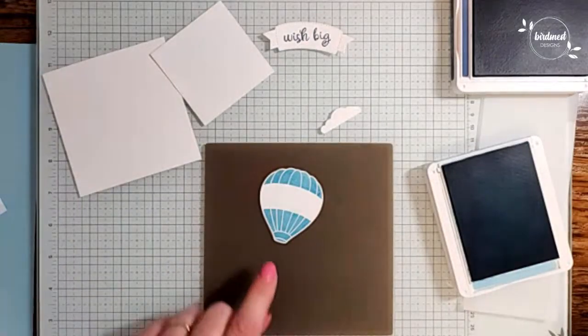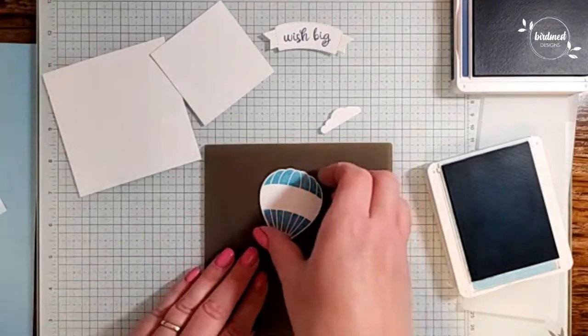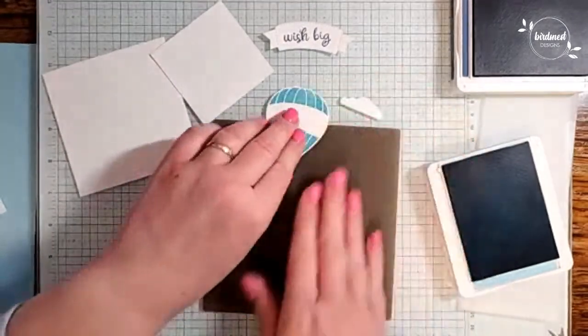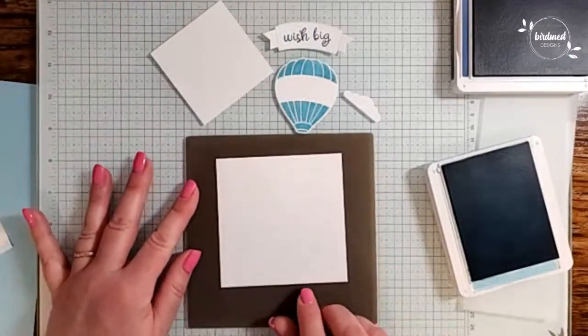When you put your silicone mat, you can really see where your paper is. And it's super easy to line up those pre-cut die cuts. So we've got that. I want to stamp on the inside. So this 4x4 basic white is for the inside of our card.